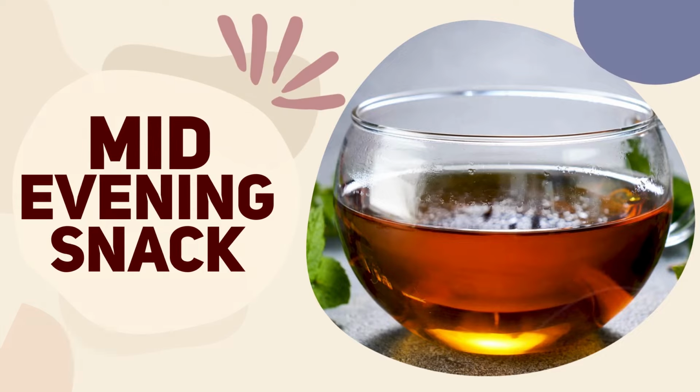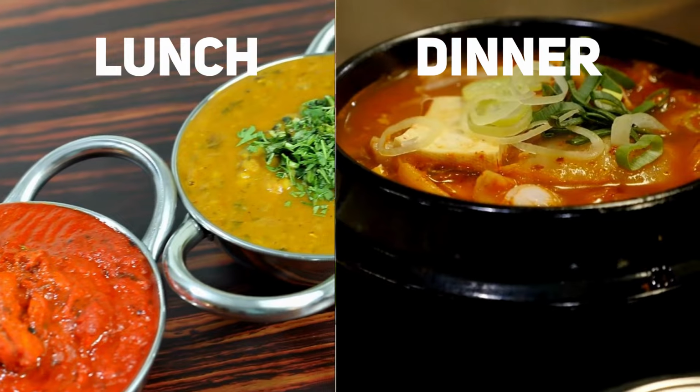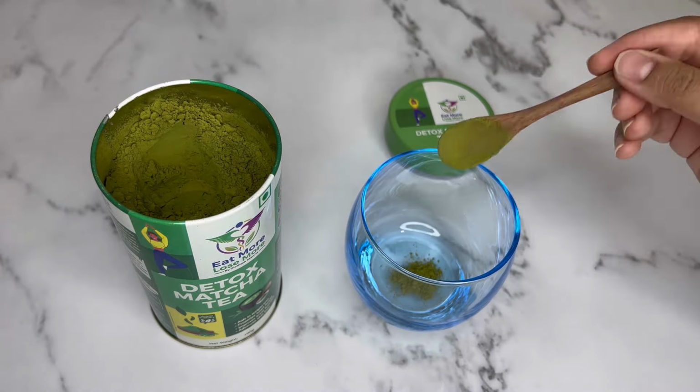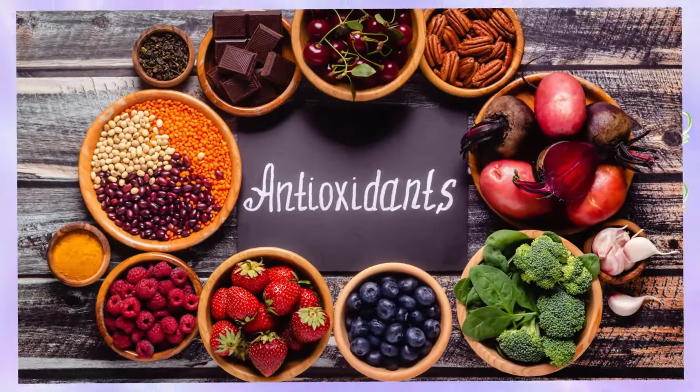Now proceeding towards our mid-evening snack option, which comes between lunch and dinner for us. For that, you can have 1 cup of again black tea, black coffee, or you can even have green tea along with it, or matcha tea. Now the benefits of detox matcha tea are huge, because 1 cup of detox matcha tea is equal to 10 cups of green tea. The antioxidant level is super high.